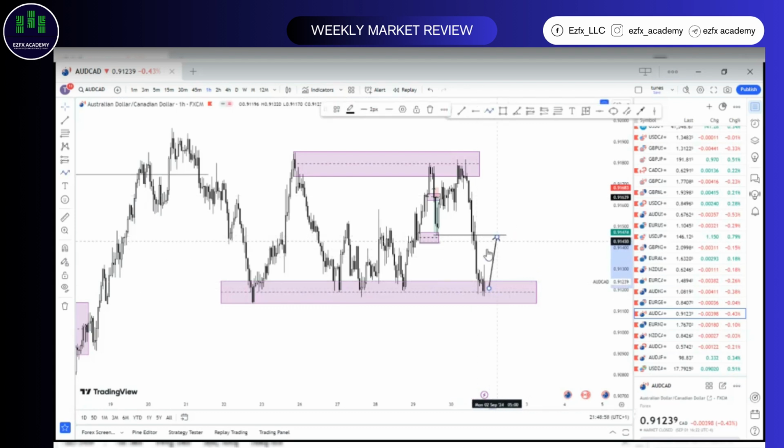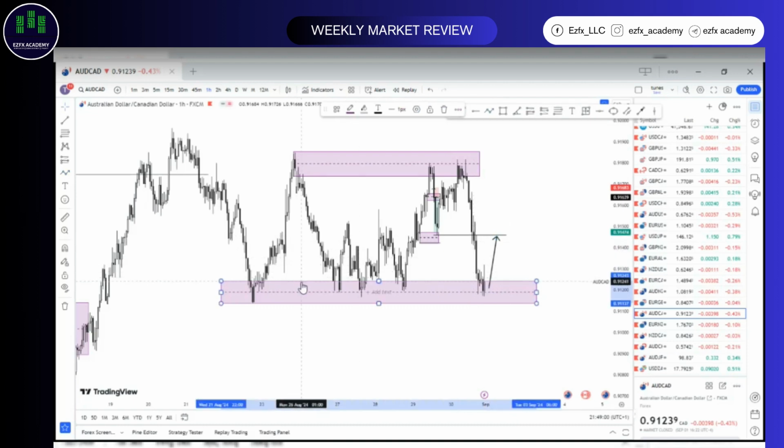The reason being that this current demand zone I just marked out is around 0.91243 and 0.91137. And we've seen that price is actually giving us very good reactions, different times, about 3, 4, 5 times from that region, showing us that region actually has some strength. So I'm watching out for that strength to still be seen.